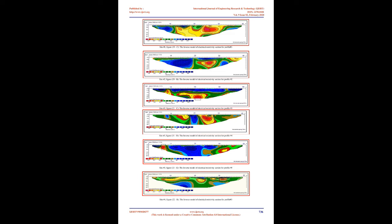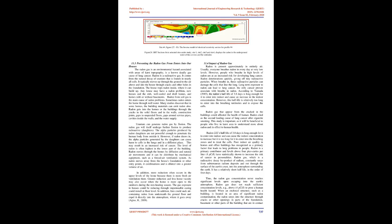When an enclosed structure, such as a building, is located in an area of significant radon contamination, the radon seeps into the structure through cracks or other openings in parts of the foundation, basement or other parts of the building that are in contact or near contact with the earth. If there is a poor exchange of interior and exterior air within the building, significant radon concentrations can develop within a building, which are above current limits for pCi/L.